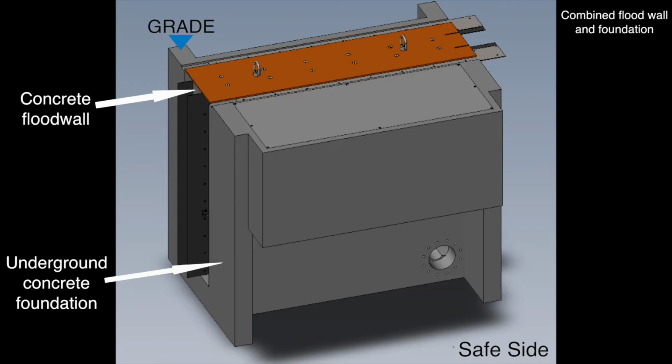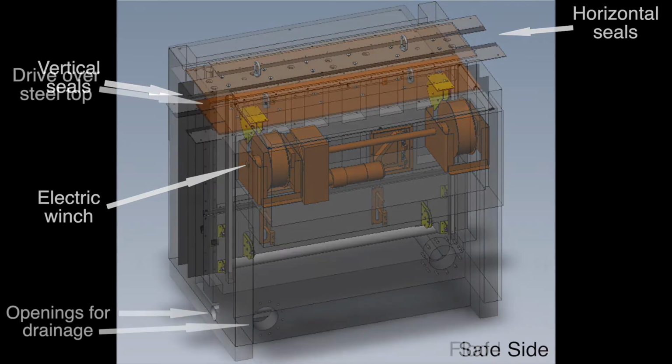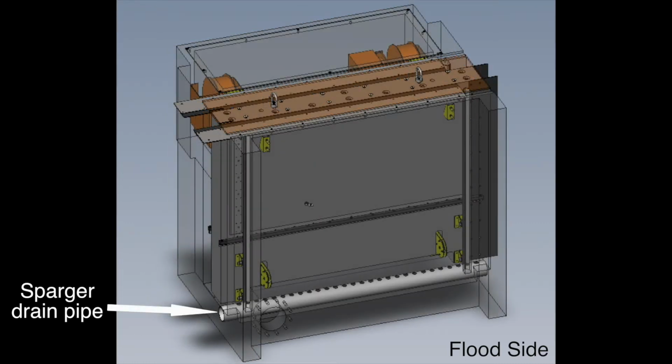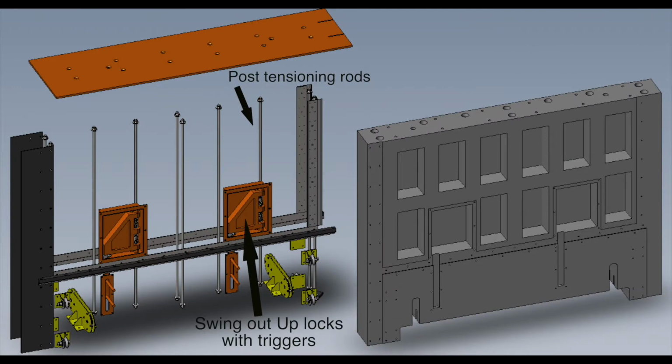Here is a rendering of the flood wall mounted inside the foundation. Transparent views of the concrete show the electric winch motor that raises and lowers the flood wall. The system also has an internal drain system to remove any leakage from both the flood side and the dry side. The fully assembled precast concrete flood wall can be made in one piece with various system elements mounted directly to inserts that are cast into the flood wall.